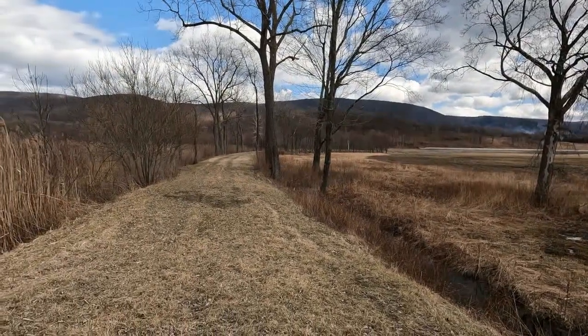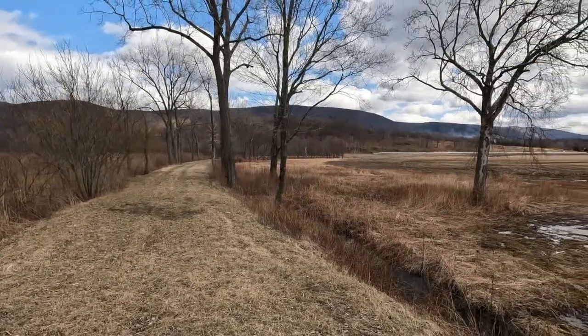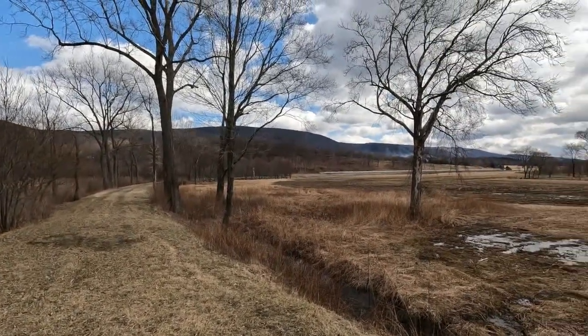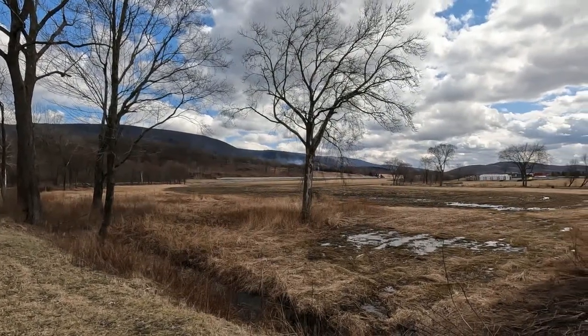Look at this nice curve. That's a beautiful radius right there, isn't it? Yeah. Well, that's Massachusetts mountains over there. And somebody's got a brush fire going. Cool.